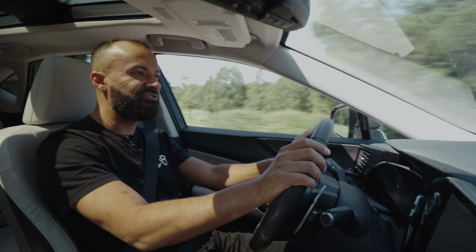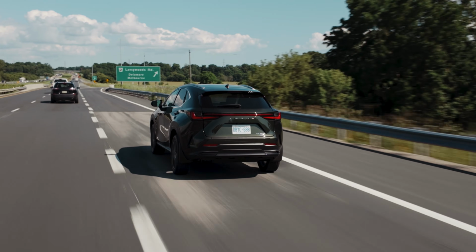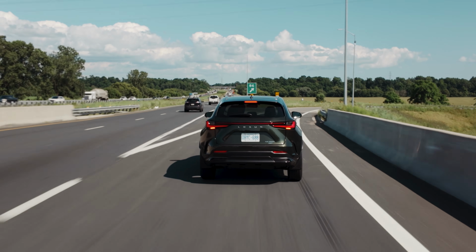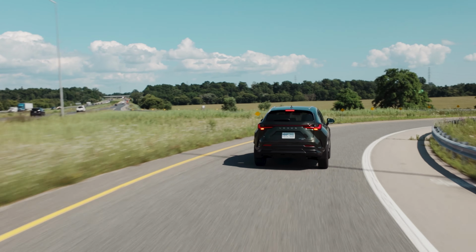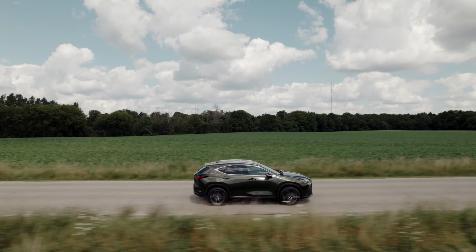In terms of steering feel, when you toggle between the modes, it does change the weight of the steering wheel between eco, normal, and sport. It's not a big difference that I can say, wow, this is a huge difference in terms of steering feel. It just adds weight to the steering ever so slightly.